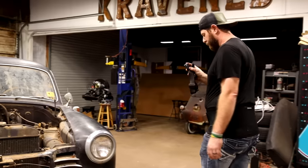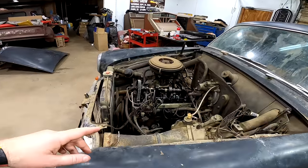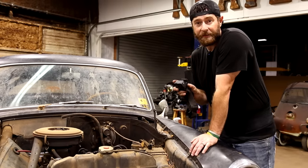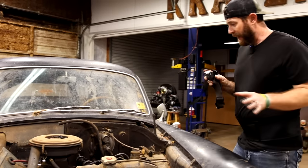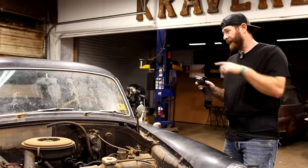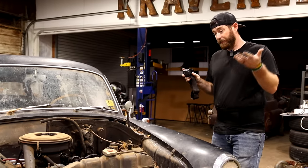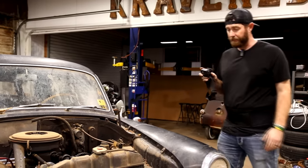So now that we know for sure that we indeed are going to need a timing chain on this engine, we're just going to have to try to see if we can find the parts. But for right now, we're just going to do a little once around. We haven't really got to check this car out a whole lot, other than just now popping the hood and pulling the valve cover off of it.